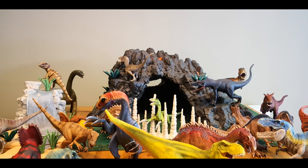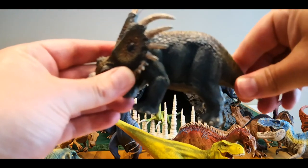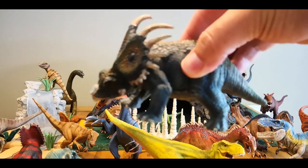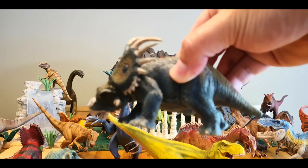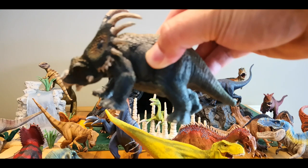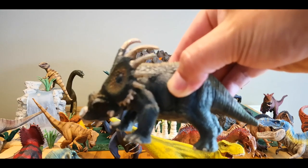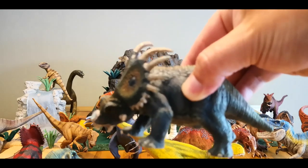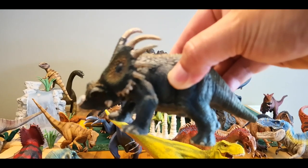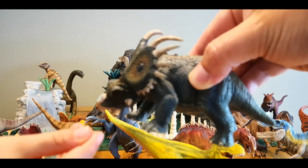Okay, so the next one we're looking at is the Schleich Styracosaurus from 2012. Now, we have got a confession to make about this one, and the reason why we added this one is because of how much it's been played with. It really is a cool dinosaur to play with, and this poor dinosaur has been in a lot of fights over the years, hasn't he? Because over the years, its horn has been breaking.